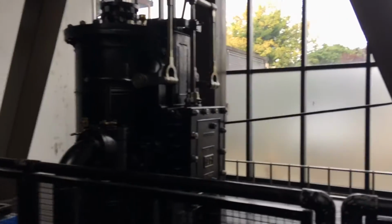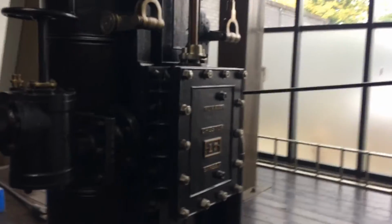Something different for the NRM, considering it's mostly to do with trains, is this ginormous, I think it's a steam-powered pumping engine or something like that.